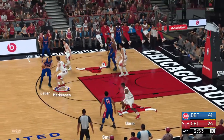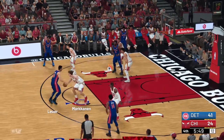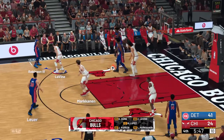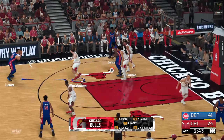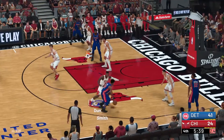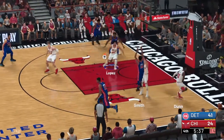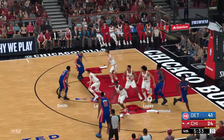Welcome back. Fourth quarter action starting up in what has been a one-sided show. Parker and Markkanen, your small and power forwards. Dunn and Levine are the guard set. And it's Lopez in at the 5 roaming the paint. So that's the 5 in the game for Chicago. Here's Smith. And Drummond kicks to Smith.